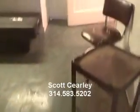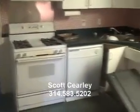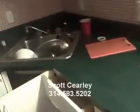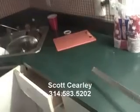You can see we still need to do a clean out here. Kitchen, decent cabinets. Scan through. Hey, look, I found a samurai sword. Usually don't find that in the cleanup on most houses.